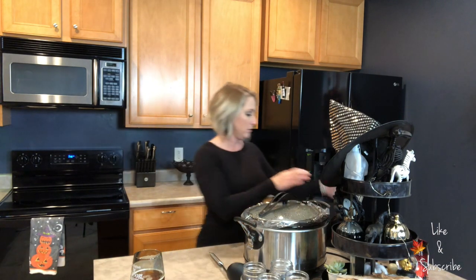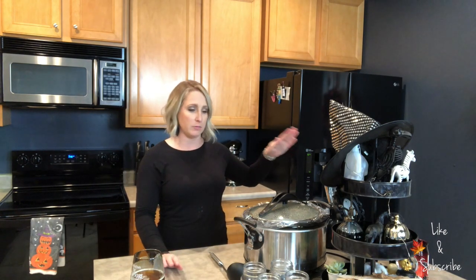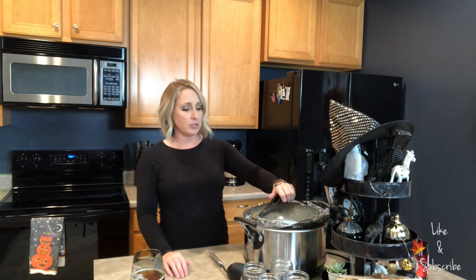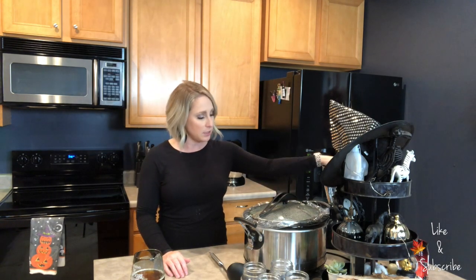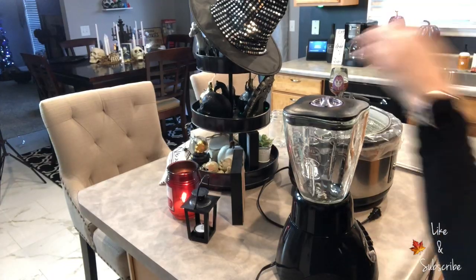So what we're gonna do now that this is done, I got my blender out. Over here, I'm gonna move this here in just a second. You can use just a normal blender, or one of those hand blenders. I never remember what those are called, but you just plug it in there. I probably need to get one, especially since I make jam and stuff. So we're going to take these out, stick it in the blender, and then we are going to put it in our ball jars. So here we go.